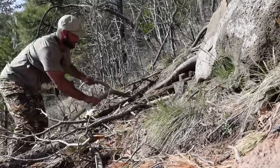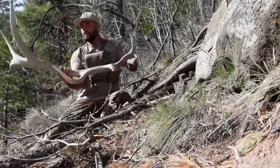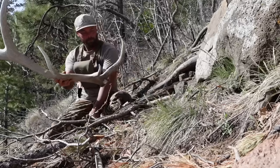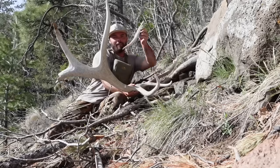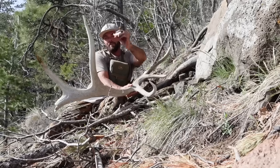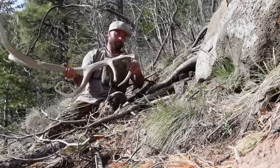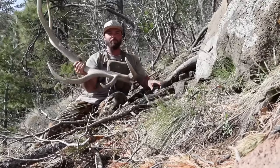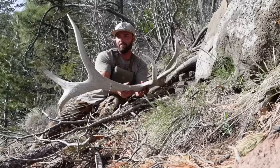That was worth it, guys. That was a big push, but that was worth it. Oh, busted. Dang, guys, that's a nice antler. It broke as soon as I grabbed it, so I'm gonna throw that in my pocket, but that really is a sweet bull. Check that out. Worth bombing down here to come get it.